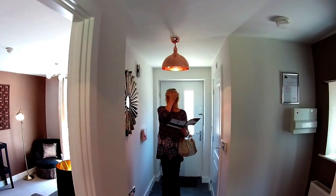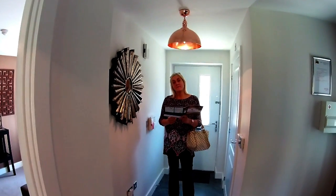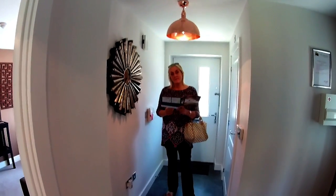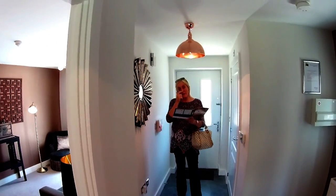Well, let me explain a little bit more about this development. This development is shared by the company New Place, and they're sort of sharing this site. The Lovells are all for sale, and also there's some rented properties by New Place. Beautiful development, very select.